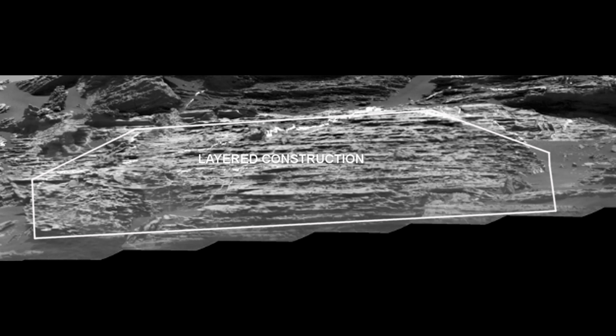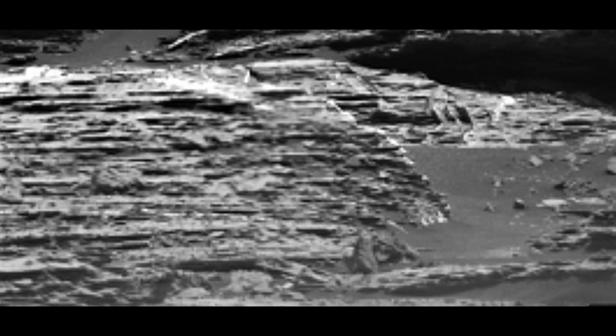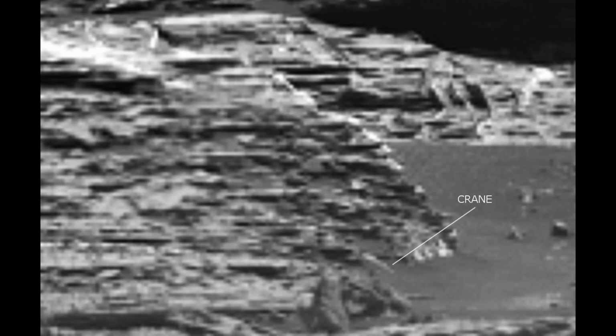This is Vera Rubin Ridge. And to me that looks like a vessel in the back and a crane there in the middle and something else. I don't know what that is. This is part of the layered construction. Right in front here is a big building. You can see the platform that extends from left to right and continues and is not done being constructed yet. This is an amazing area. Obviously man-made.